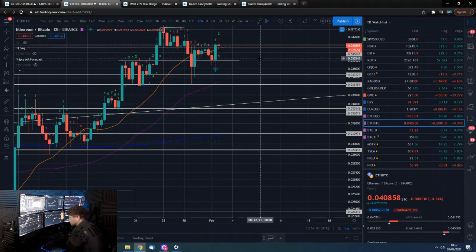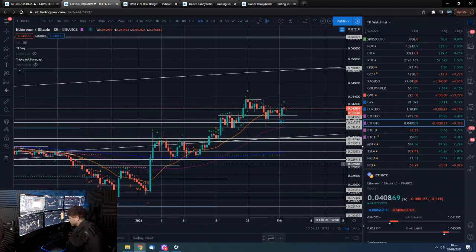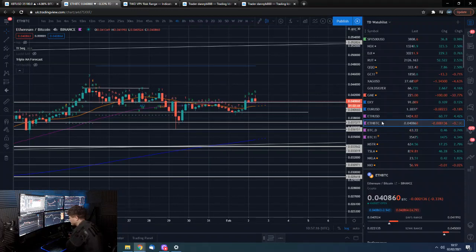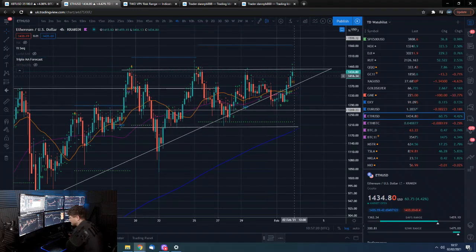So it was good to see that this was our, sorry, we're on a 12-hour here. Let me just go back to 4-hour. In fact, we'll just quickly show you this on the 4-hour also. But yeah, you can see we are basically at a level break above here. We are potentially going to get quite a bit of continuation.